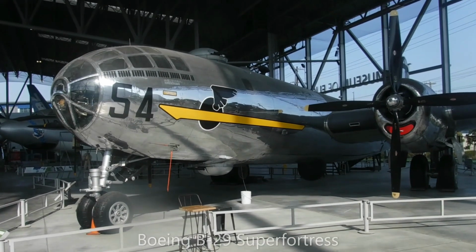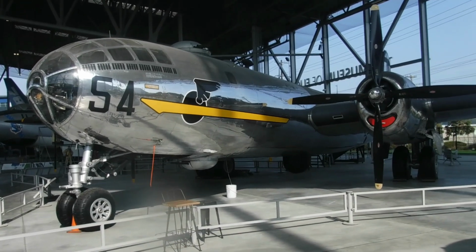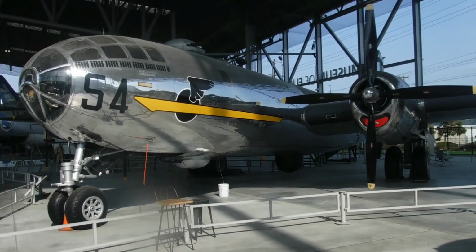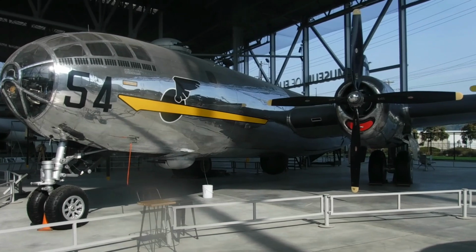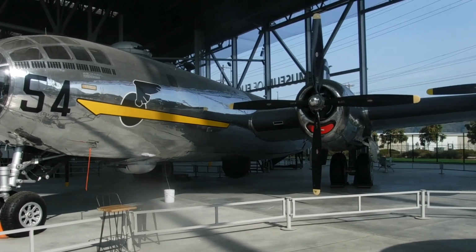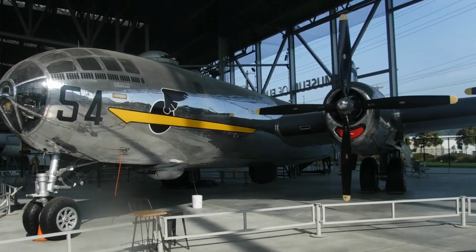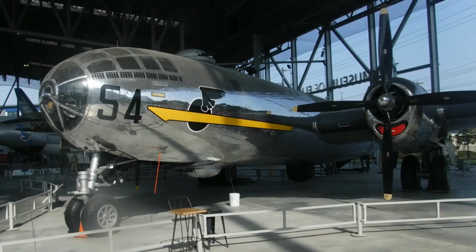Once I entered the aviation pavilion, I was greeted by a model of the B-29 Superfortress. For those of you who do not know, this was the plane that ended up dropping the bombs on Hiroshima and Nagasaki during World War II.